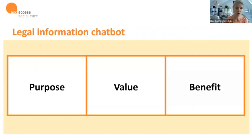So the chatbot prioritizes a person-centered approach. It learns from chatbot conversations, so it has that AI within it. It covers law in England and it harvests thematic data, but very minimal sensitive data.